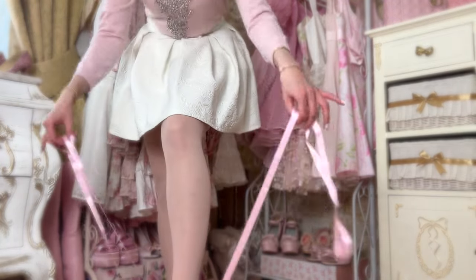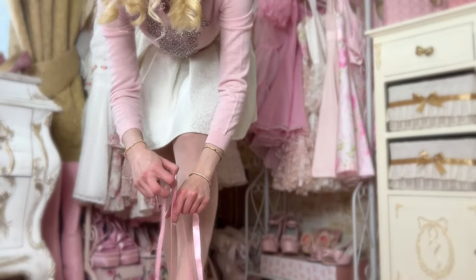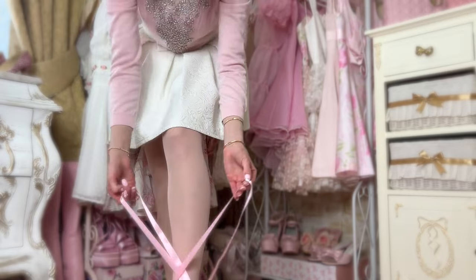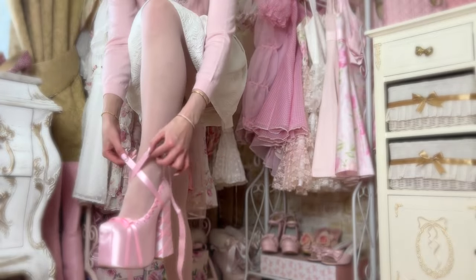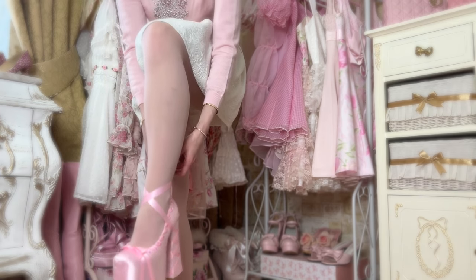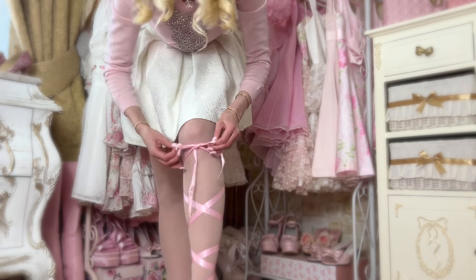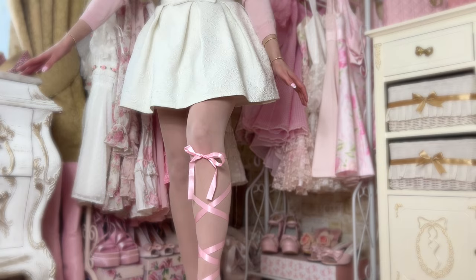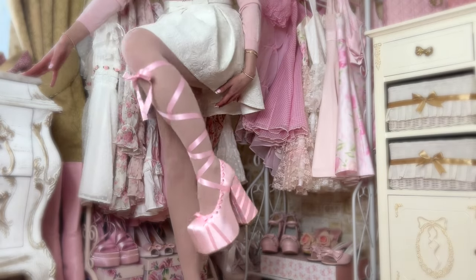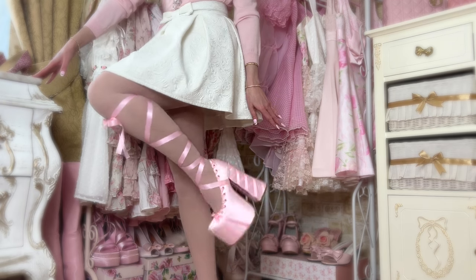Let's get these beautiful laces up. Ooh. Right, how do we do this? And yes, guys, I am wearing tights because honestly, it is cold. Even at home when I sit around too much, it does just get really cold. I've done the bow at the front on the laces. Oh my God. They fit me so perfectly.